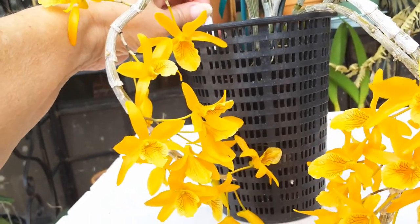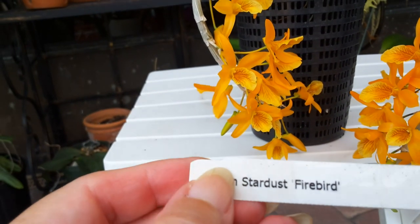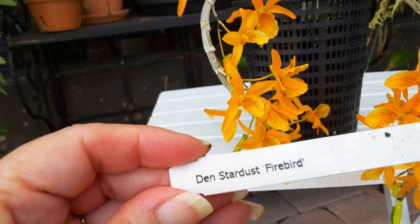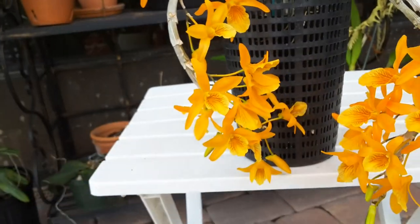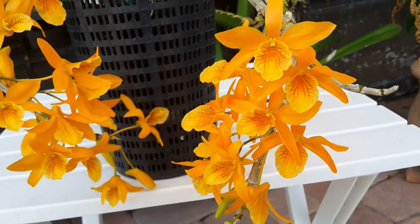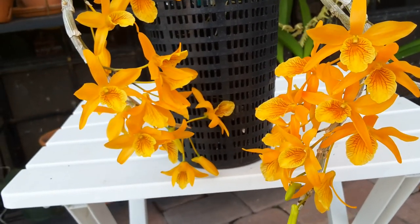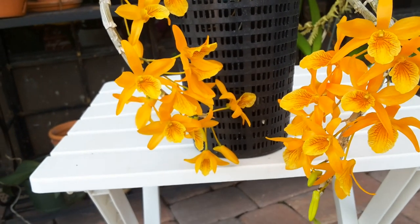And here is the tag. I'll share that with you. There, Dendrobium Stardust Firebird. Ooh, really beautiful orchid. Beautiful dendrobiums.